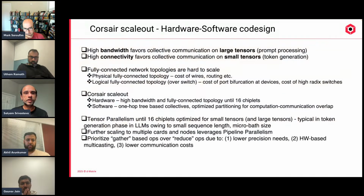Another unique aspect of our hardware architecture is that we tend to prioritize gather-based collective operations over reduce-based operations. There are many reasons for doing it. The obvious one is that performing gathers can be done in a lower precision, and therefore it incurs a lower communication cost as opposed to reductions. The second is that we have extensive support for multicasting in our architecture. So if you have to provide the activations from a previous column-wise sharded phase as activations to the next matmul, you can do a direct multicast and avoid the need for an explicit all-gather. Those are the kinds of optimizations that have been put into the hardware to support collective operations.